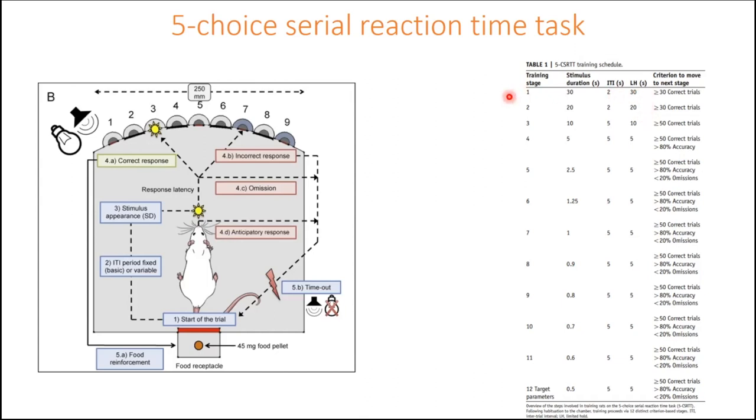Difference between stages: the stimulus duration is getting less and less, so the animal has to pay more and more attention, and the inter-trial interval is getting longer, so the animal has to be a bit more patient, and the so-called limited hold period, which is the waiting time after the stimulus appearance for the animal to make the nose poke, is also getting less. That is actually usually not a constraint, because if the animal understands the task, then it anyway wants to go fast.